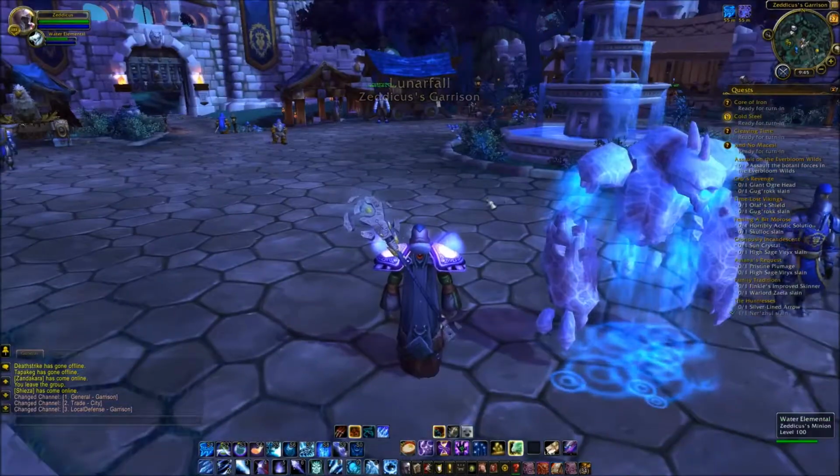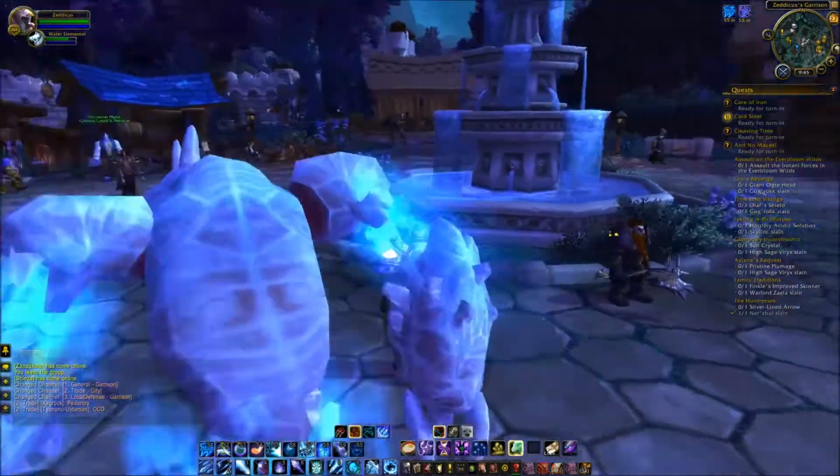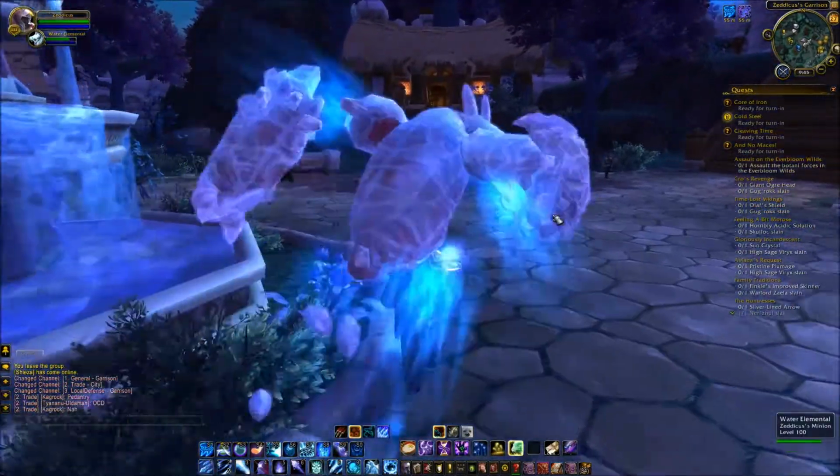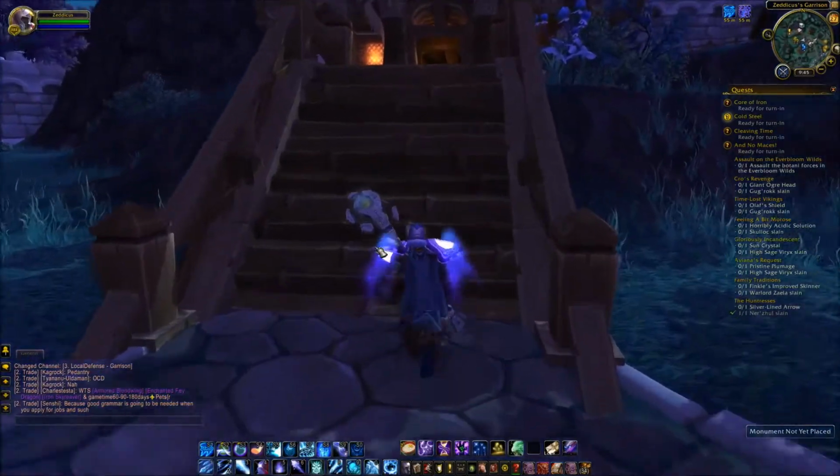So where do we turn this stuff in? Let's see, it's over here in the inn. Is that right? Elemental, get out of my face.